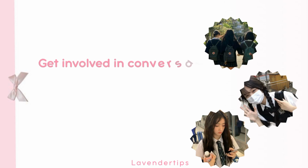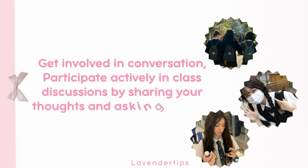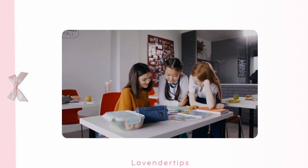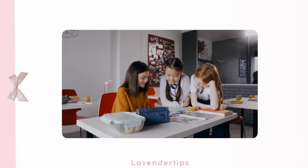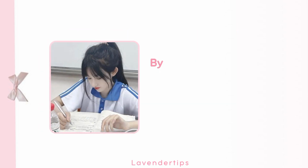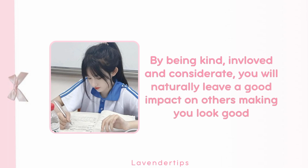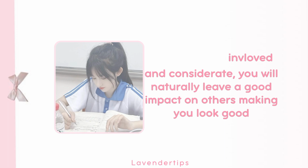Get involved in conversation. Participate actively in class discussions by sharing your thoughts and asking questions. Offer assistance to your classmates whenever you can. Lending a helping hand shows that you're caring and reliable. By being kind, involved, and considerate, you will naturally leave a good impact on others, making you look good.